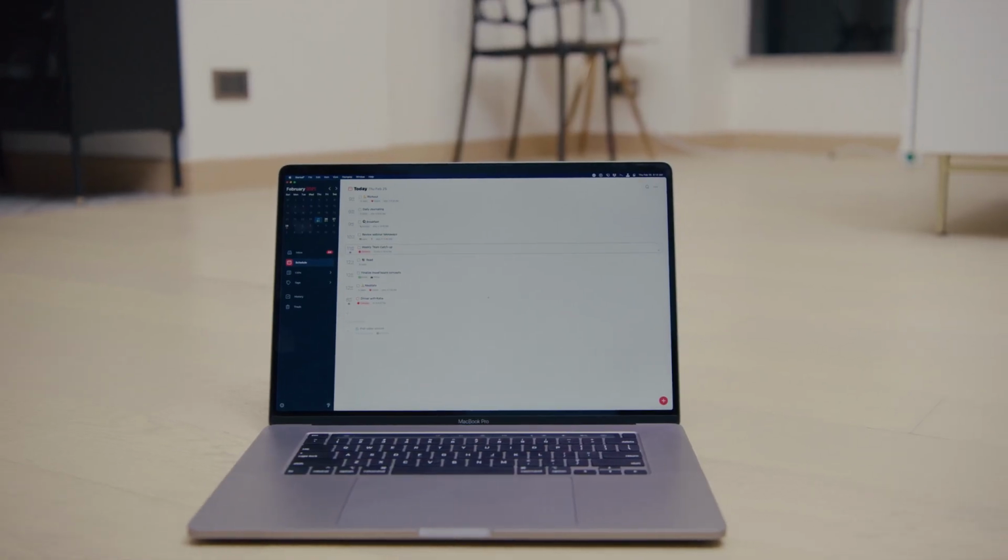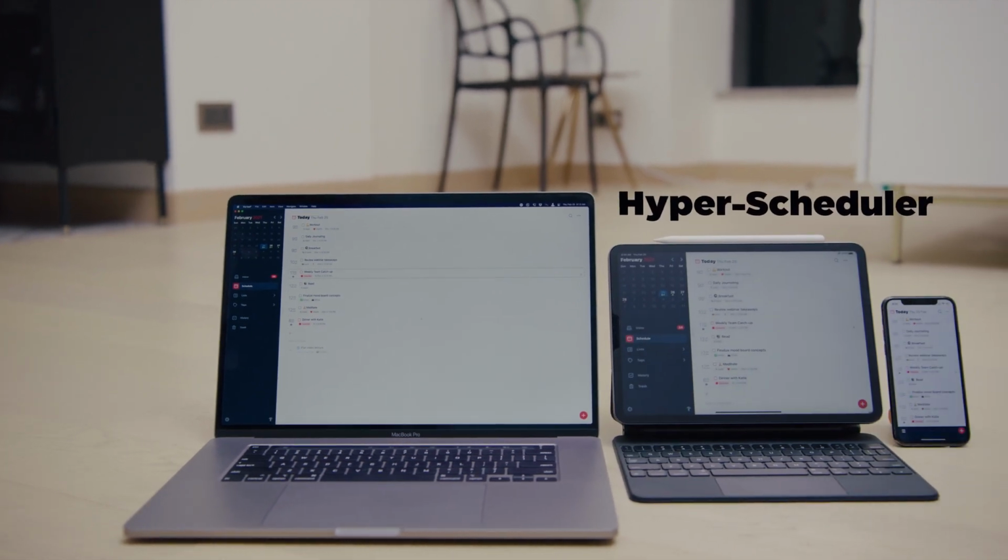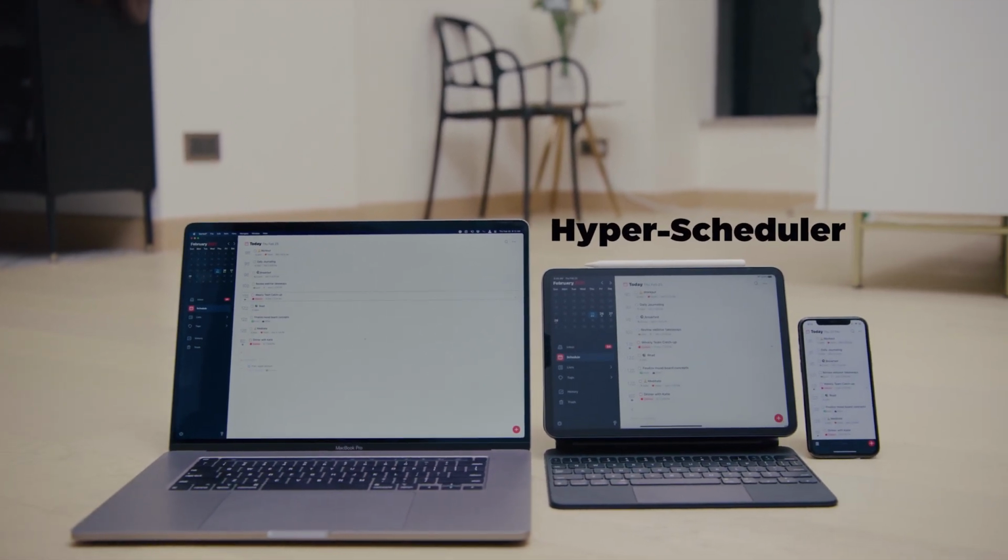Sorted is a hyperscheduler that helps you gain more focus and reduce stress through a technique called hyperscheduling. And I think we can all do with more focus and less stress in our day, right?